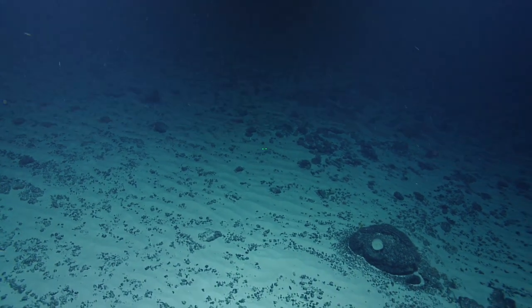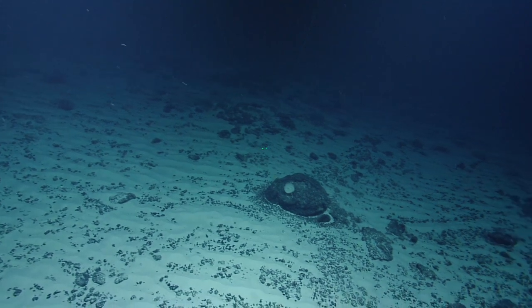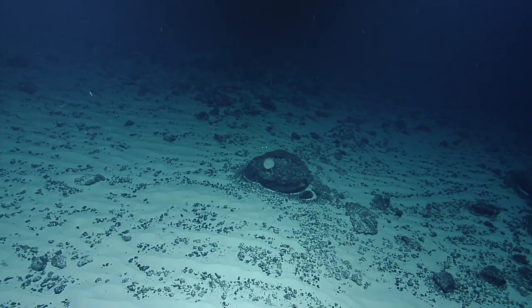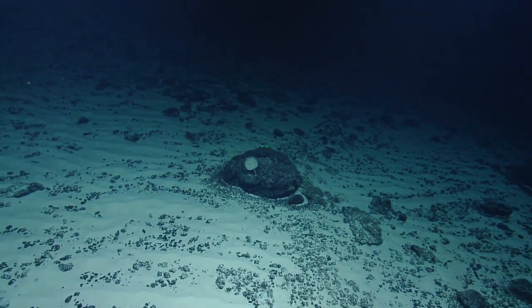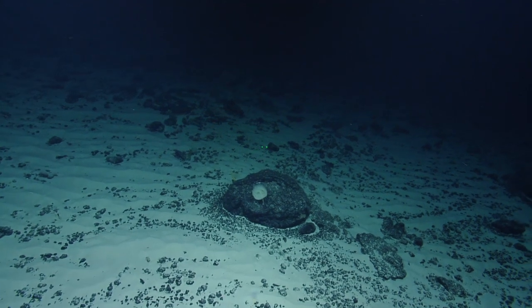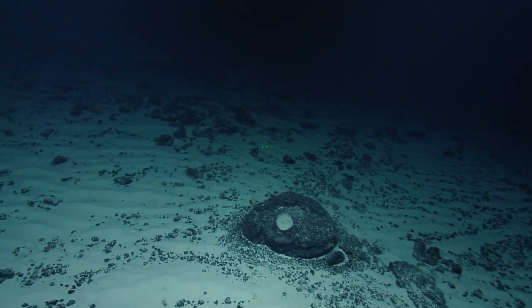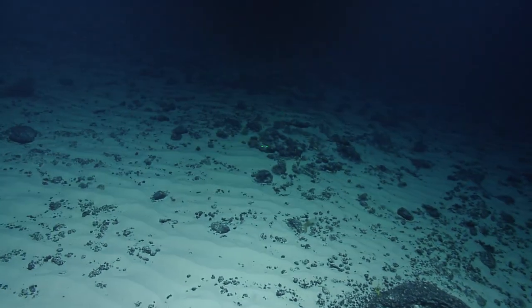Too tiny. You want to sample this? How big are we looking? When they're more than 20 centimeters or so, you usually end up getting a pretty decent chunk when you take it with the manipulator. We are seeing sponges again, so that's good.